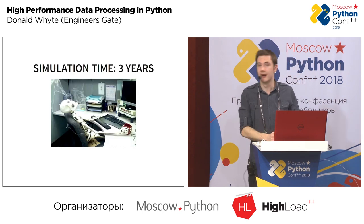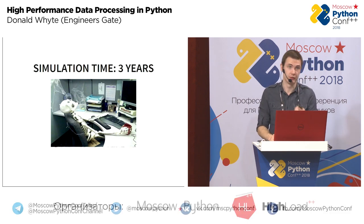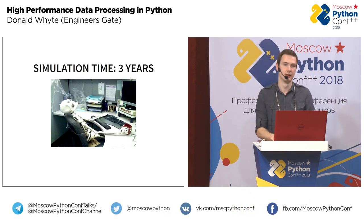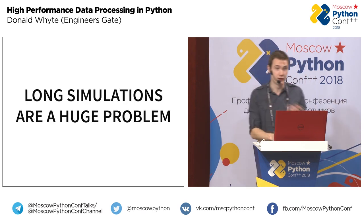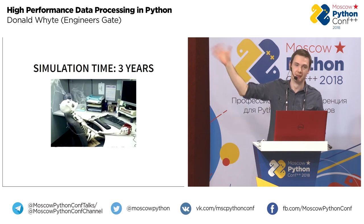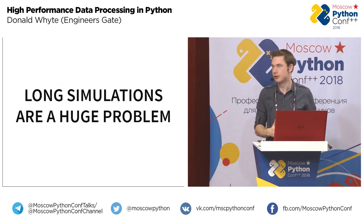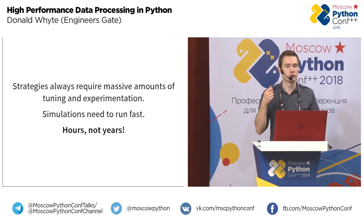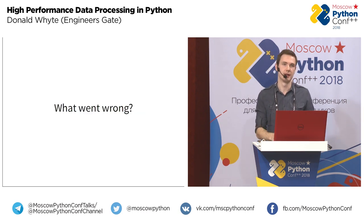But the issue is that if I was to actually run this full simulation, in pure Python, it would take 3 years. There's a lot of computation in that decision step with the principal components analysis and linear regression. And these long simulations, I mean, obviously this is a huge time, but even if it takes a day or 2 days, it's often an issue. You want to be able to change and tune your strategies constantly to try and find out what works best. You want to have this run in hours, not years.